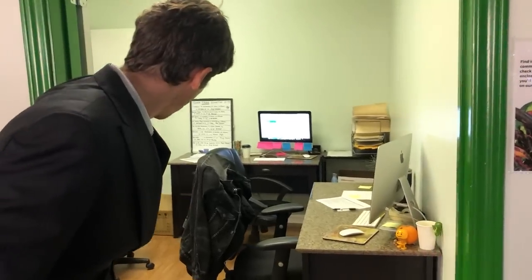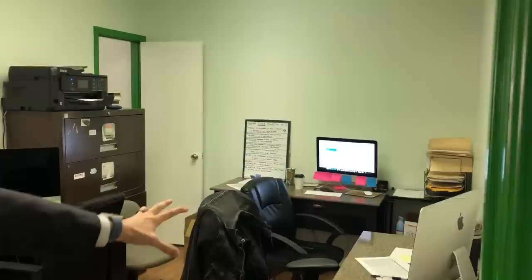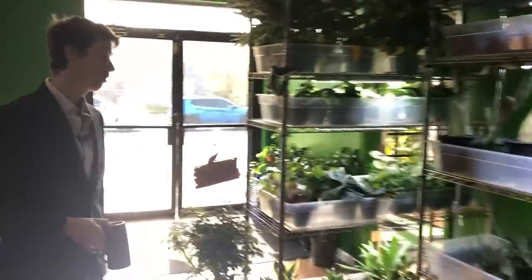In here is my customer service. So this is Christina's desk. She's my head of marketing and HR. And then I got two customer service desks over here. Now let me take you over here to the other side. That's Riley. She's actually working on checking them out. She's one of my newer hires here, and she's been doing great.